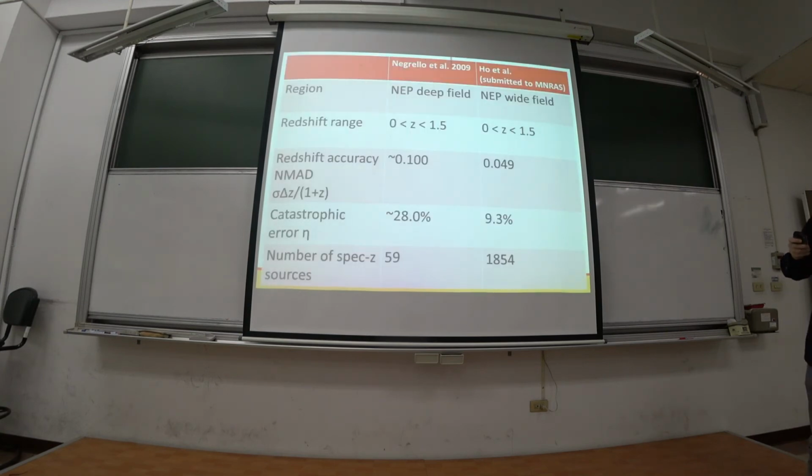And I will try to compare our results to the previous work done by other people in the same NEP field. At that time, they tried to do the photo-z on the NEP deep field. So you can see that for the same redshift range, our results outperform theirs: 0.049 for our result and 0.1 for theirs. And for outlier fraction, our result is 9.3%, which is around 20% better than them. And we have even more data than them.